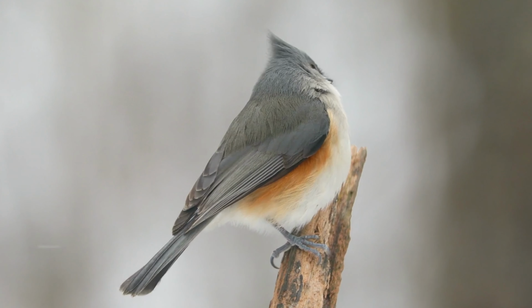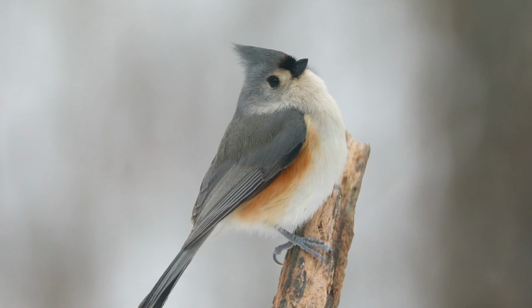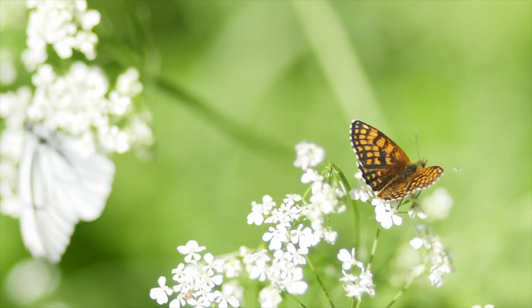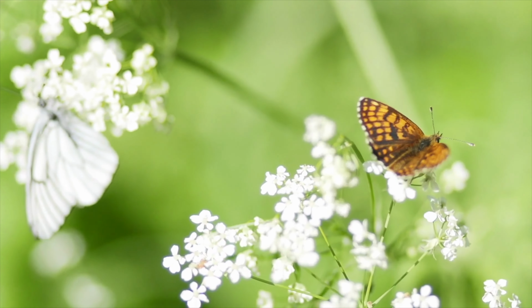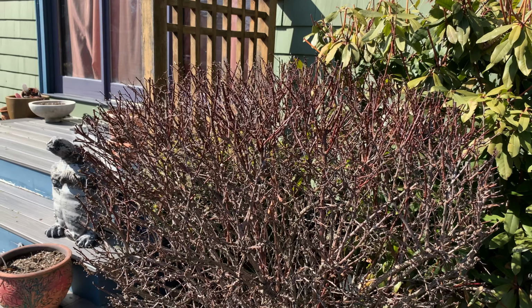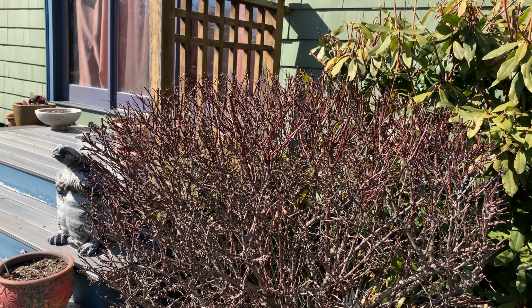It's not native, meaning it didn't grow up here in this part of New England. It doesn't offer a good source of food for birds, and it doesn't offer anything for bugs. It's illegal to sell them at nurseries in New England. They're that bad. So this is a plant, if you have it, that should really come out of the ground.